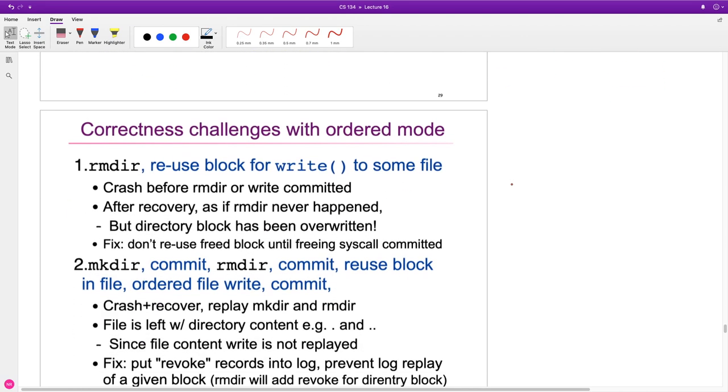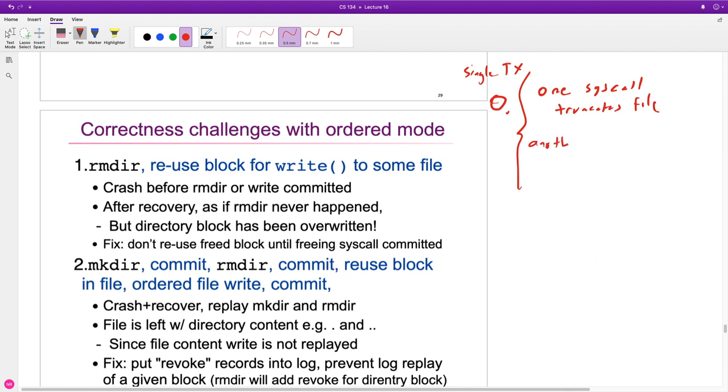Okay, so let's say we go ahead and reuse a block. Here's an example. Well, actually, let's do zero, which is your example. So zero is we have one system call, and this is in a single transaction, right? So one system call is going to free up some space. So it'll truncate, yeah, truncates a file. And another system call by this or a different process extends a file, and it reuses the same block.